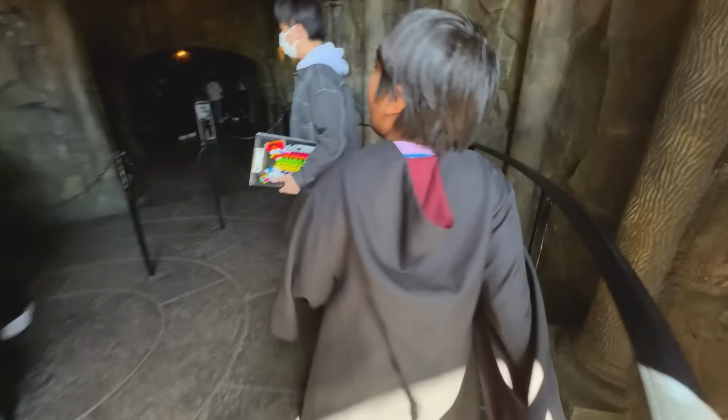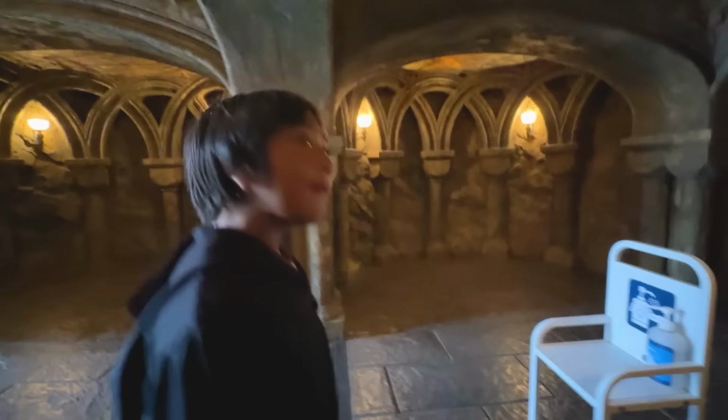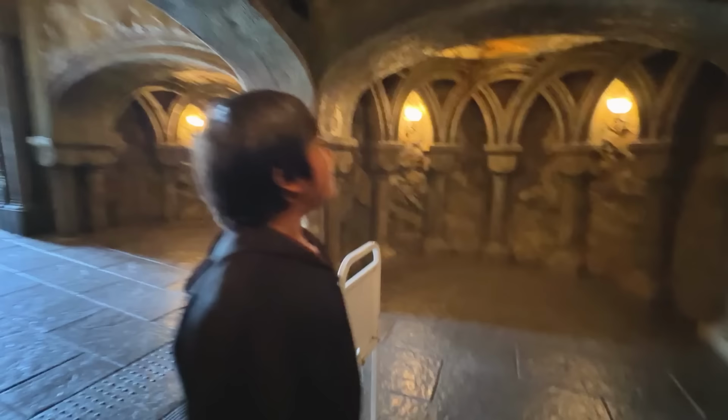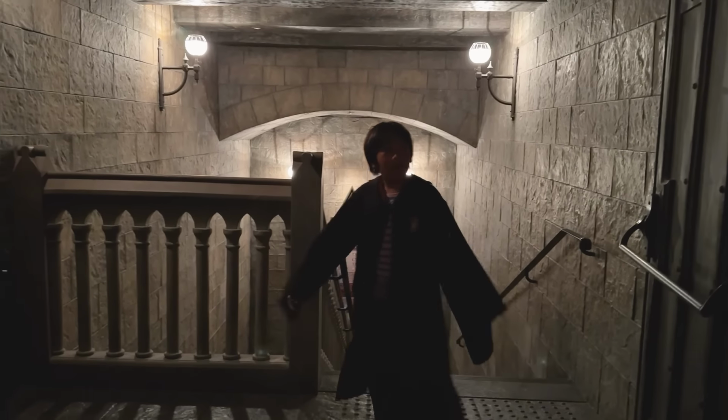Now we're going inside the harbor. Ooh, it looks spooky. Yeah. Oh, it's like a dungeon, right? Yeah, below me. Oh, it's so dark.